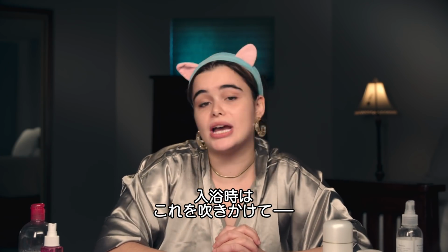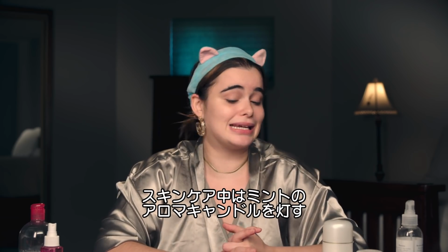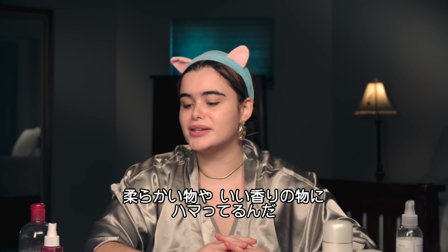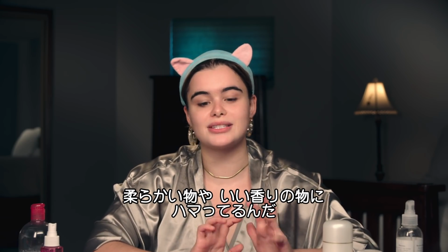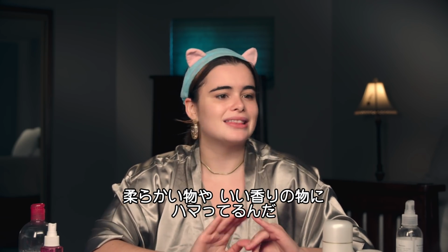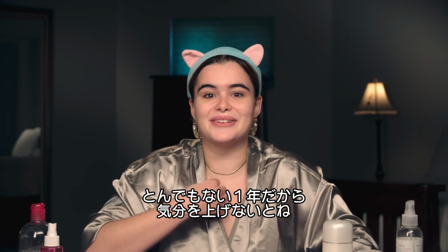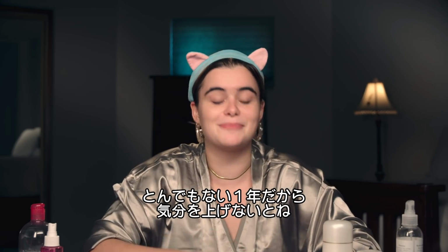There we go. Eucalyptus spray, I spray every time I take a shower, a bath, when I'm doing my skincare. I light my little Moroccan mint tea candle. I've been just really into sensory stuff, like soft things that smell good. I mean, what else am I gonna do? It's been a grim year. Gotta keep it up somehow.